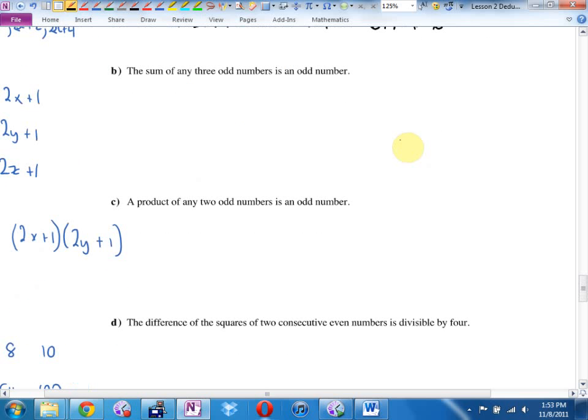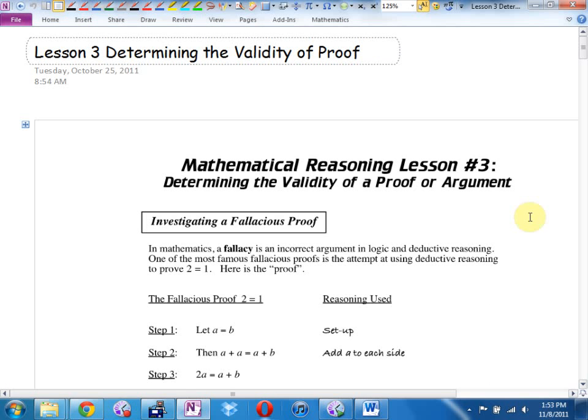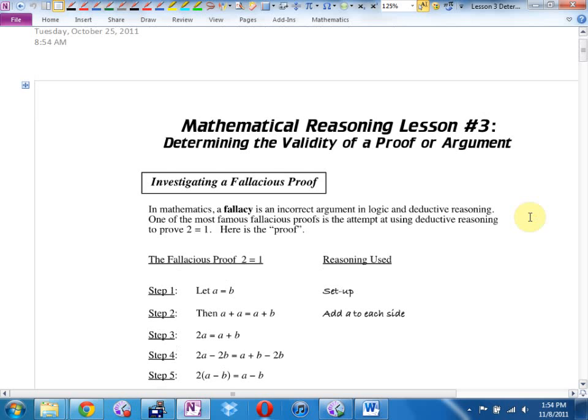Any of the other ones you want me to try? Are you wondering about? I'll do a couple more of these later, but I've been talking enough. I want to get to today's lesson. Turn the page. This one I did not type out because I thought the textbook didn't do a brutal job. Can you go to lesson 3?